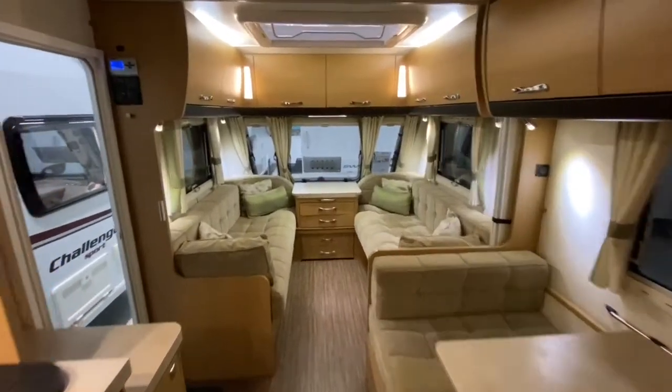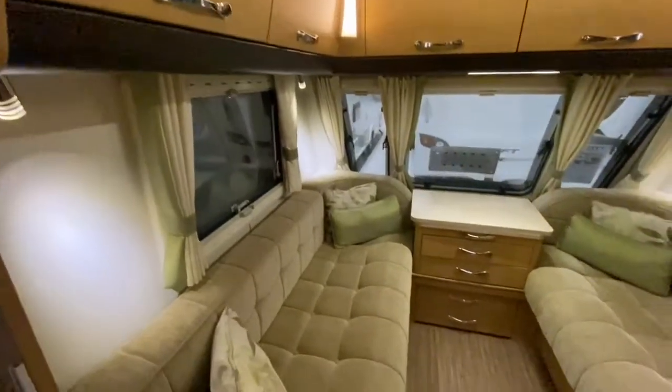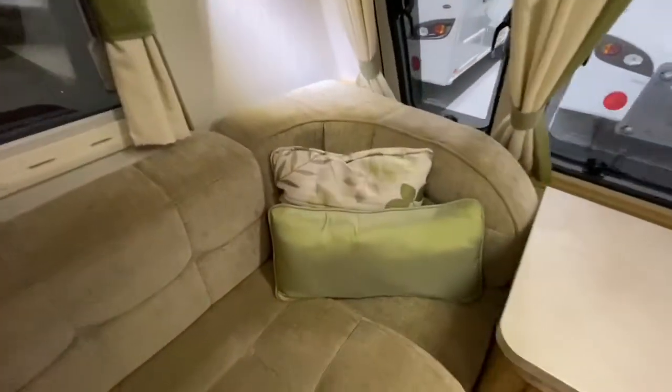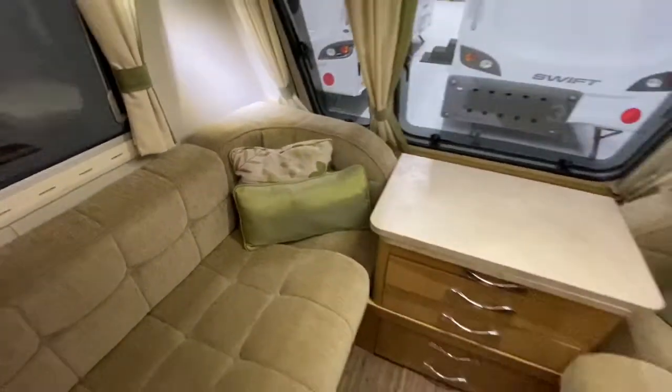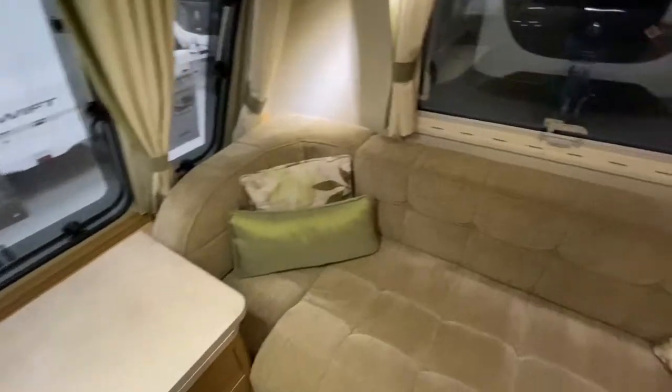This caravan comes with a lovely specification. Alde central heating comes as standard and it feels lovely, light and airy. The front seating area can be used as two single beds or pull out to make a double.